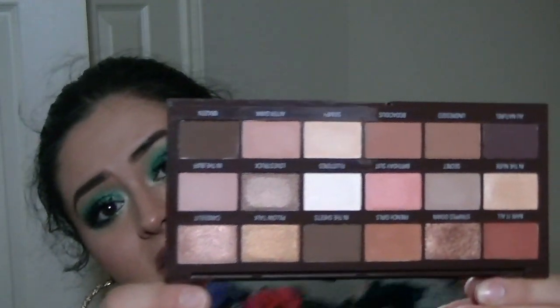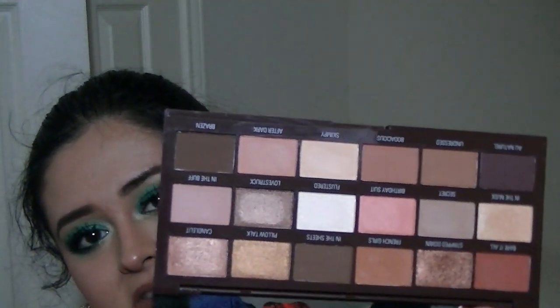This is the next stack. I have 3 of the I Heart Revolution and Makeup Revolution. This one's a Makeup Revolution. This is an I Heart Revolution. Same company, different bullshit. Alright, we have the I Heart Revolution Nudes. This is a really great neutral palette. I love this. I'm going to keep it for now.